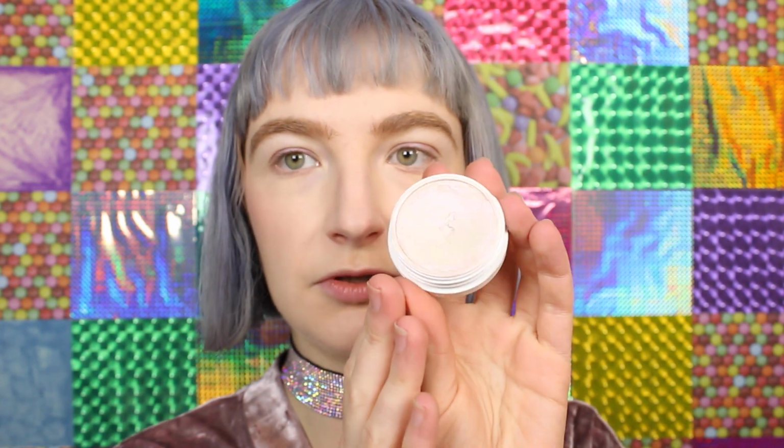This is one of the first duochrome highlighters I've found. It's very subtle, but it is beautiful. It's got a pink blue shift to it, and I love to use this as a base for highlighters. So I just apply that with my fingers.